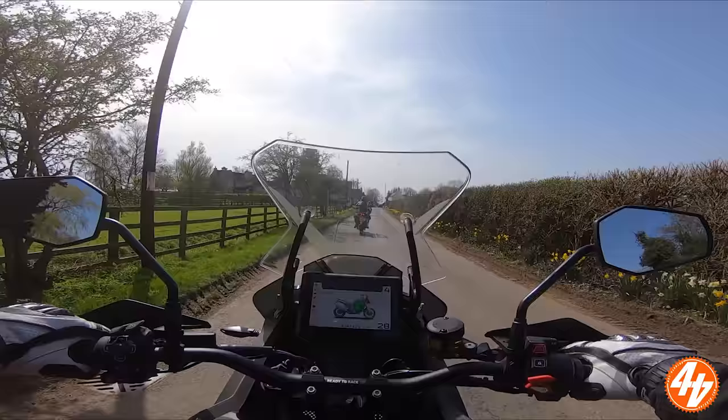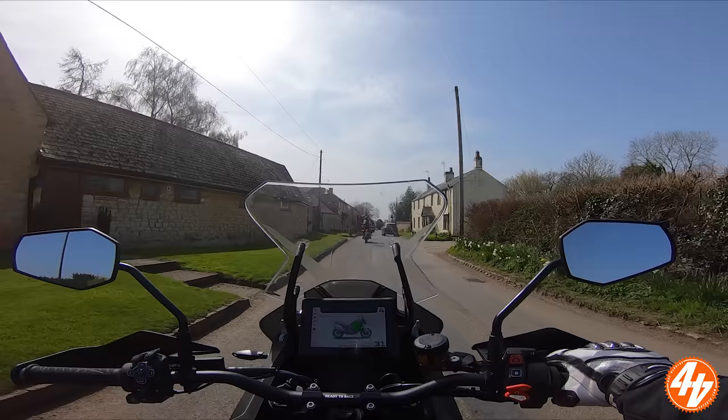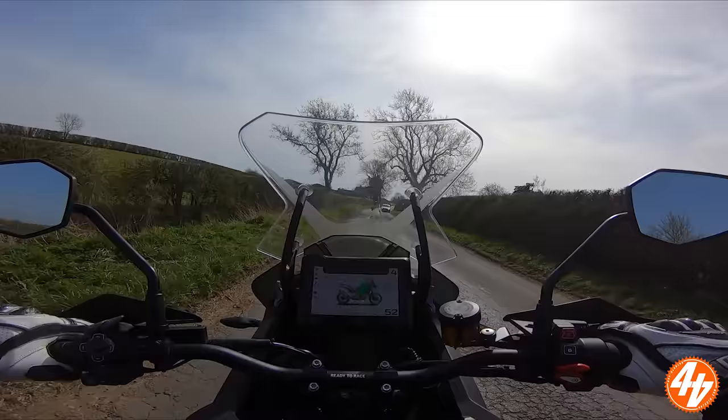But you know, obviously we're not here to compare it directly to the Multistrada without a proper good back-to-back test, but I'm gonna be bold and say this is better. I prefer this already. I want to take this to a track day, because this is gonna be serious fun with panniers on and all.